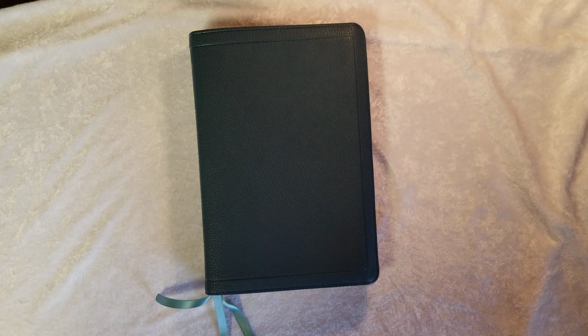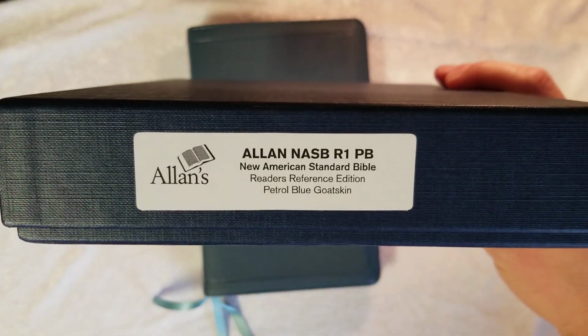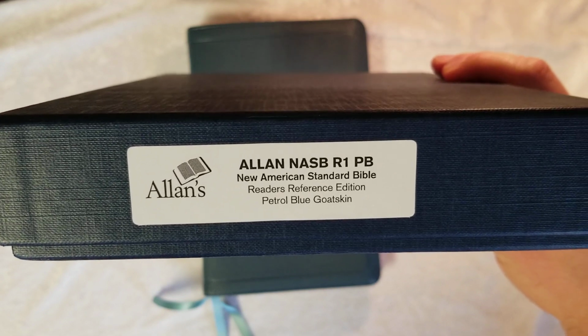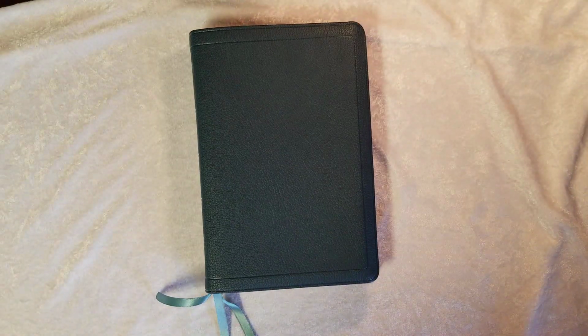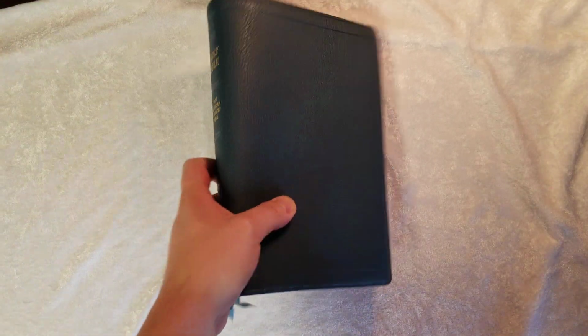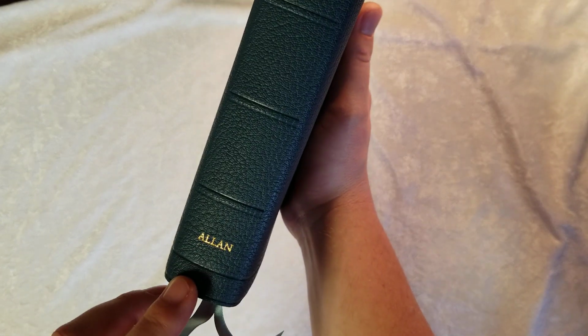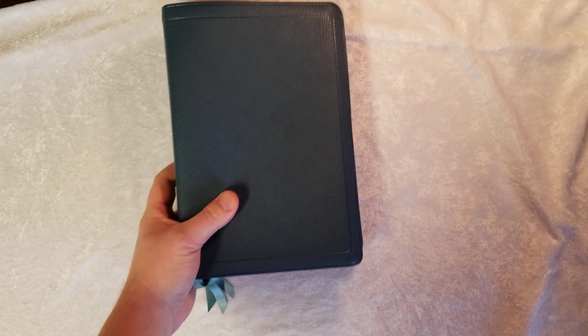Has there been a Bible that you've wanted for a really long time? I finally have the one that I've wanted for years now, and it's an R.L. Allan NASB RLPB. This is the New American Standard Bible, R.L. Allan Reader's Edition in Petrol blue. If you notice, it has gold stamping along the spine there, and it's in my all-time favorite color. I've wanted this thing for years.